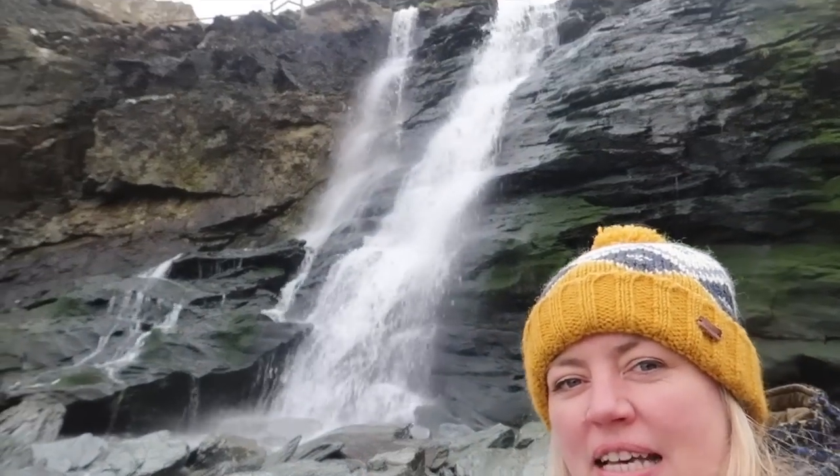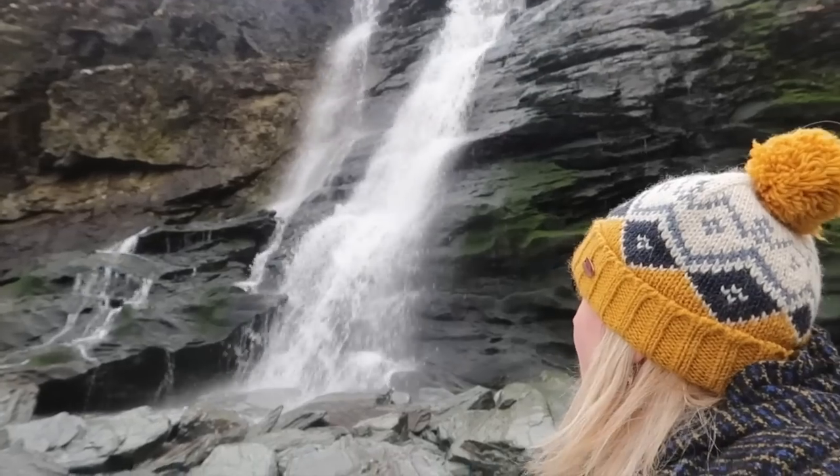Wow, that is stunning. We have had a volume of rain recently, which is probably adding to the volume of water tumbling off that cliff. It's not that high, but it's really loud.